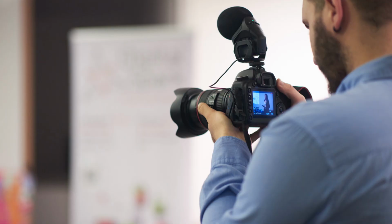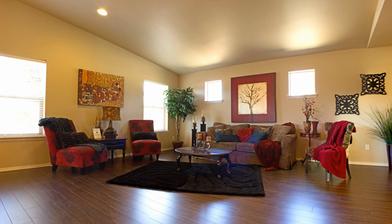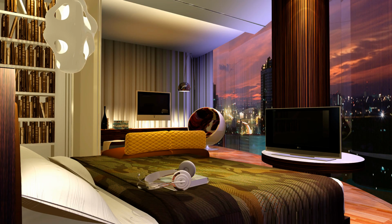And make sure you get professional photography, unless you are a professional photographer or your realtor is a professional photographer, which chances are they aren't. So you really do want to pay for that because the pictures are the first thing buyers see. Everybody's shopping on the internet now, so everybody looks at the pictures on the internet before they even come to look at the home.